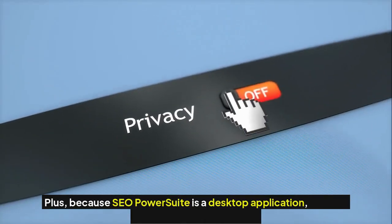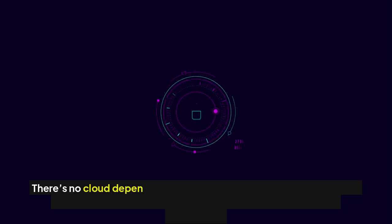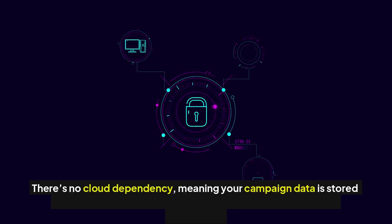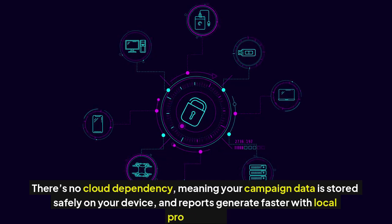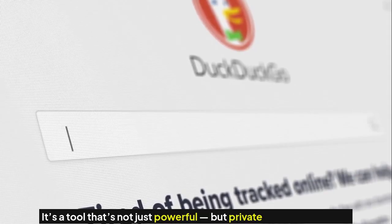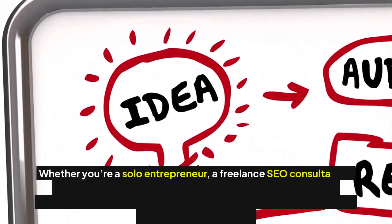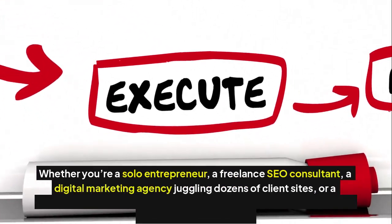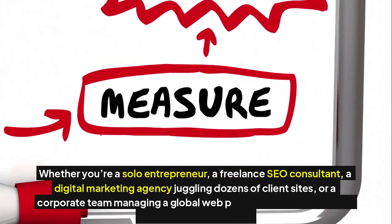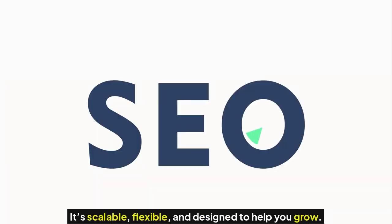Plus, because SEO PowerSuite is a desktop application, you get complete data ownership. There's no cloud dependency, meaning your campaign data is stored safely on your device, and reports generate faster with local processing. It's a tool that's not just powerful, but private and efficient, too. Whether you're a solo entrepreneur, a freelance SEO consultant, a digital marketing agency juggling dozens of client sites, or a corporate team managing a global web presence, SEO PowerSuite molds to your workflow. It's scalable, flexible, and designed to help you grow.